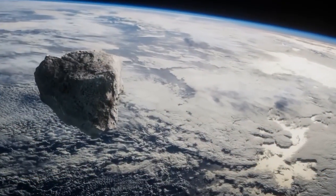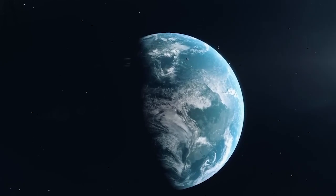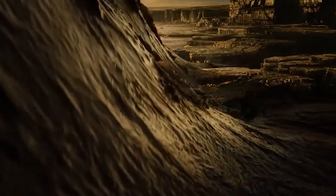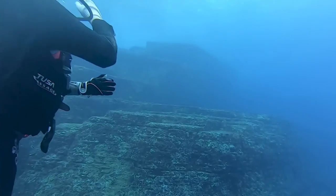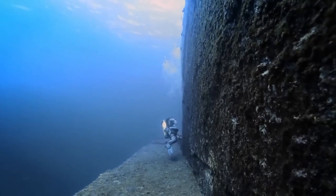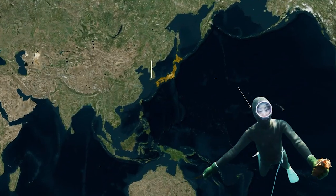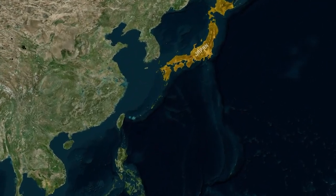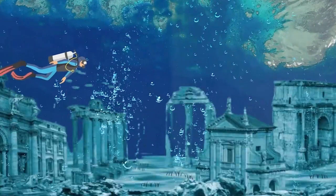According to one of the most likely stories, a big asteroid hit Earth about 11,000 years ago. This caused a huge climate change in the form of a tsunami that could have flooded Hyperborea and carried pieces of its buildings to the modern Baltic Sea. In 1985, divers found another flooded city that looked a lot like the Baltic anomaly. Asahiko Arakawa, a Japanese diver, was sent to the bottom of the ocean off the small island of Yonaguni, where he saw a sunken city.